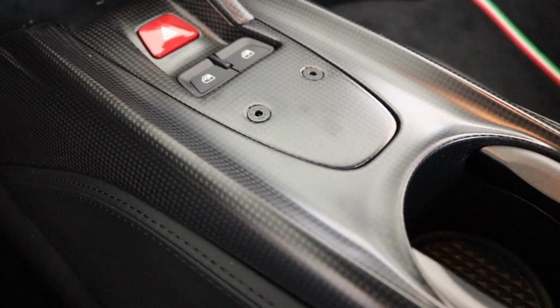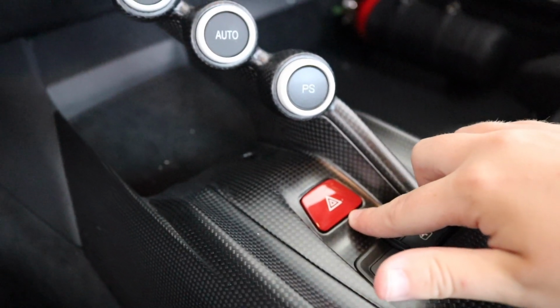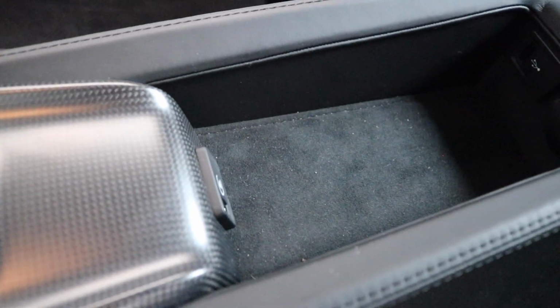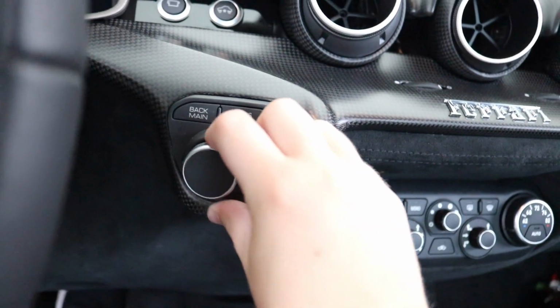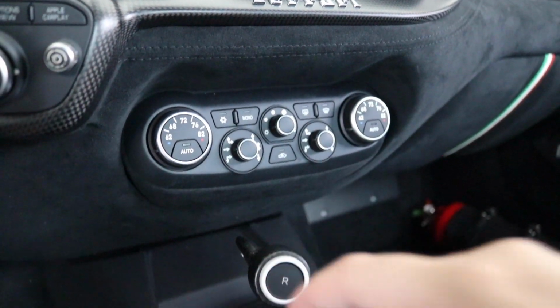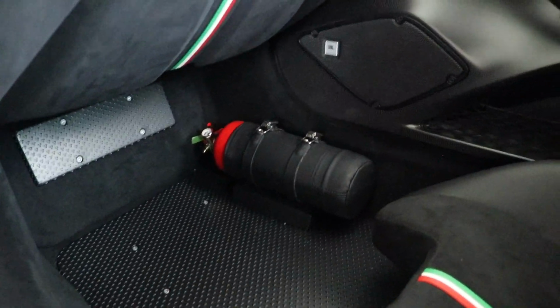You've got carbon fiber in the center here, and you've got your window switches here, right near the hazard lights. You've got a cup holder in the center, as well as some storage space with a USB port right here for Apple CarPlay. There's actually a button for that right here. So these buttons and this turn dial are for the digital screens. You've got your climate control buttons here, and of course a fire extinguisher, because this car is a beast and you always want to be safe.